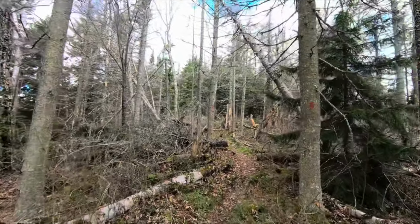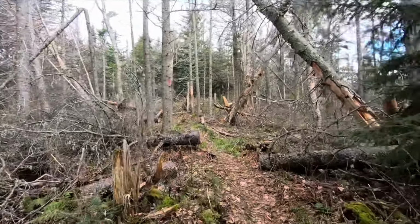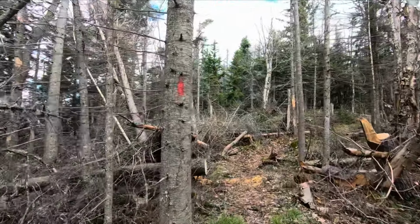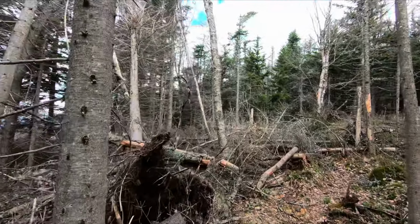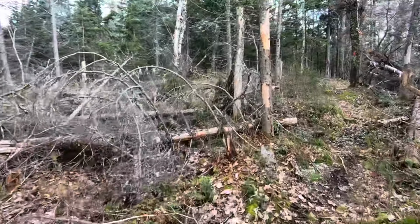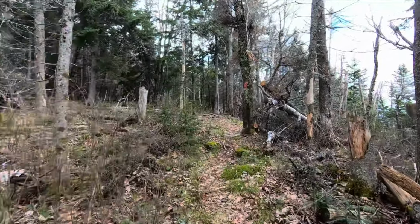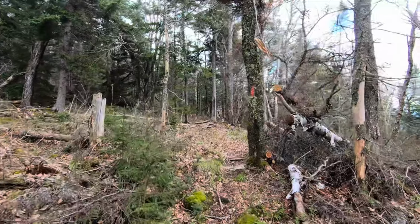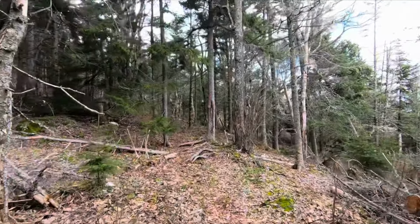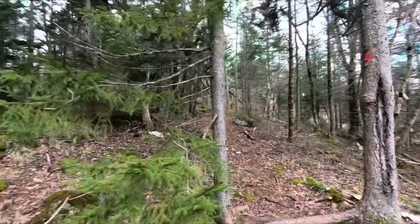And then now we have red blazes and there are a ton of them. One there. Maybe they just did this because it's at the beginning. One there. One on a down tree. Another one on this tree. Holy smokes, this is insane. One there. They're like 20 feet apart. I don't think that's appropriate use of blazing. But okay. I guess we won't get lost.